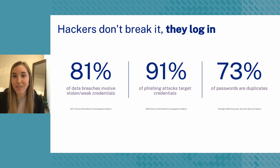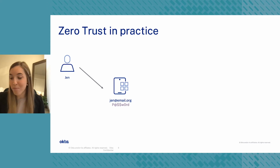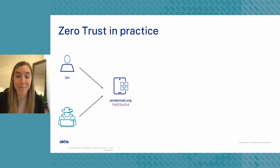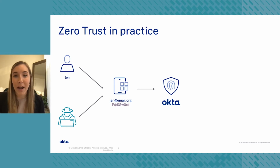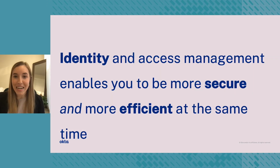Let's walk through an example. Say your employee Jen is trying to access her work applications. If you're only using a password and both Jen and an attacker have access to her username, her email, and her super creative password, then both would be able to access Jen's applications pretty easily. But if you require a second piece of context, in this case, a second factor, maybe a biometric or a push notification to an additional device, you're able to ensure that the real Jen is who she says she is and is able to access the right resources, and the attacker is denied access. So as you can see, identity and access management enables you to be more secure and more efficient, both for your IT team and your end users.